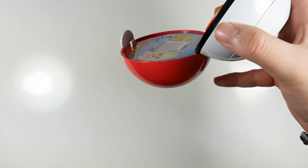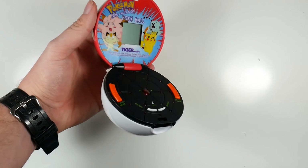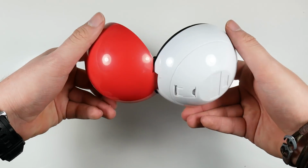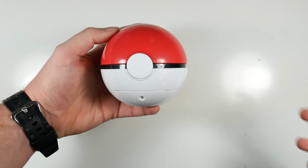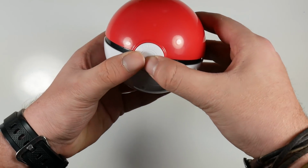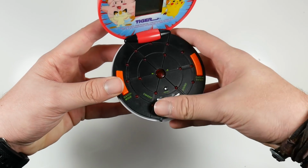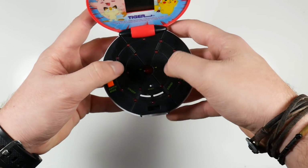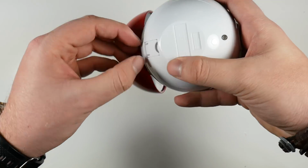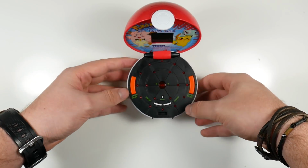So that came out somewhat easy. So here it is, and it's immediately quite light, but I can't imagine it will be when, oh shit. So I can close it like so, and that looks like a pretty decent Pokeball, fair play. And then do I just push this? Yep, and open it up. Okay, now this is so 90s, this plastic is super cheap. And what's this? Okay, so that looks like a little stand.